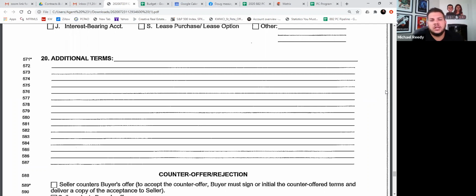Additional terms. So if buyer and seller are agreeing to any additional terms, one of the most common that you're going to see is if the buyer is requesting the seller to pay a portion of the buyer's closing costs. So the language that would be in line 171 would be: buyer and seller agree for seller to contribute 3% of the purchase price towards buyer's closing costs, prepaids, and/or allowables, right? That would be the stuff that you're going to write.